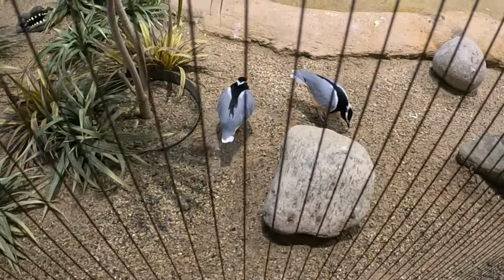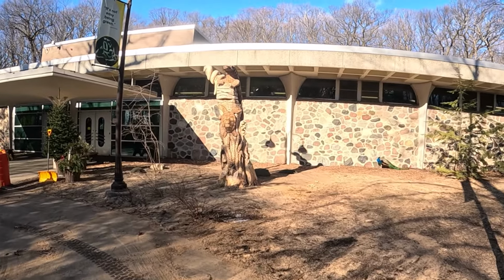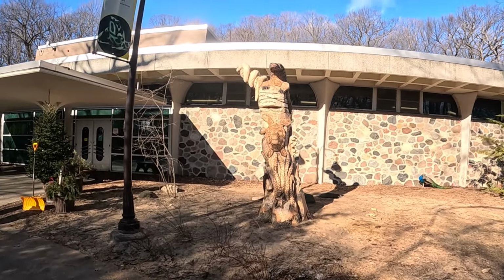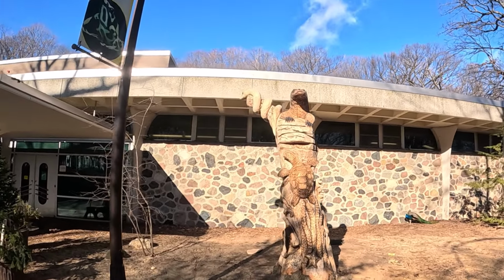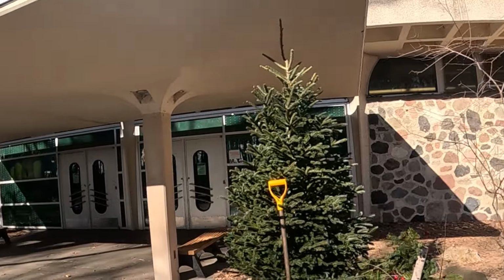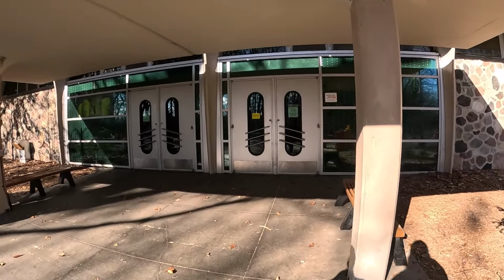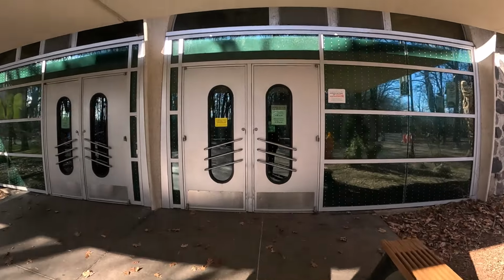Now, on our way to the fish and reptile building, we saw this tree, and I thought, oh my gosh, it reminds me of a small Milwaukee version of the Tree of Life. I mean, there were all types of animals carved into it, and it's so beautiful. And it looks like they were just putting it in because I hadn't seen it prior to Christmas time. So let's go ahead and go in.